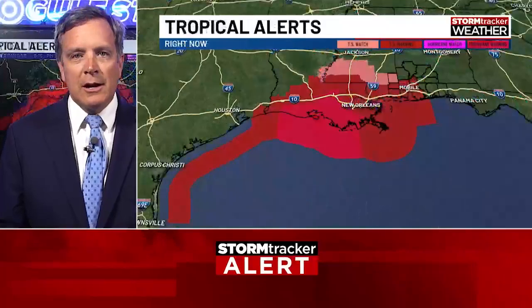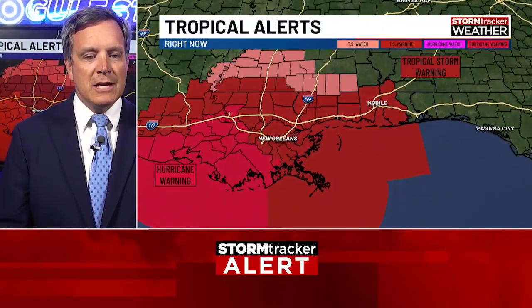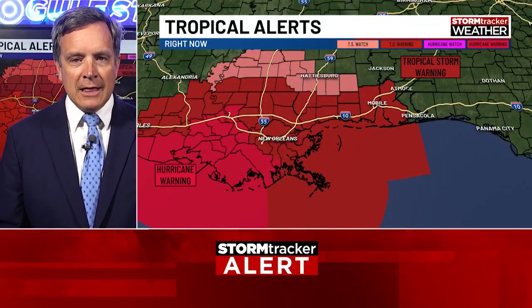And up on the northern end of it, we got some light rain going on in our area right now. It's kind of some overrunning precipitation. We do have a stalled front in the area.